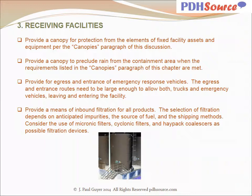Provide a means of inbound filtration for all products. The selection of filtration depends on anticipated impurities, the source of fuel, and the shipping methods. Consider the use of micronic filters, cyclonic filters, and HAPAC coalescers as possible filtration devices.